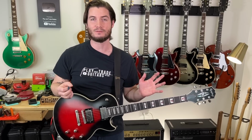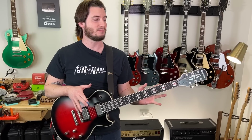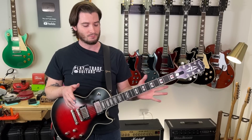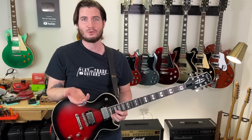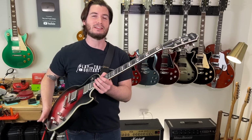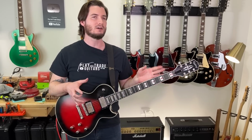And the other half of this equation here is the guitar itself. And actually, the guitar feels great. It's got this ebony fretboard, this asymmetric neck carve. It's easy to get around. 24 frets, I don't typically play a guitar with 24 frets, but I find this one really conveniently easy to get all the way up there with this neck carve. I think the guitar itself, the way it's built, they knocked it out of the park.